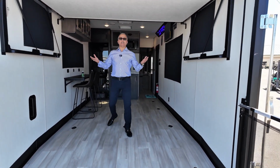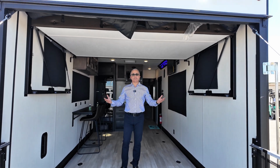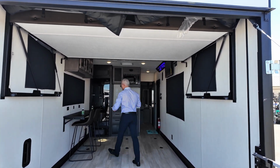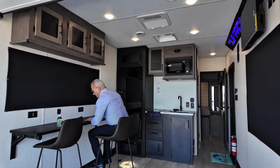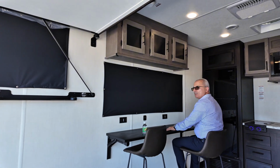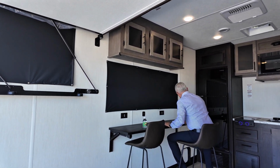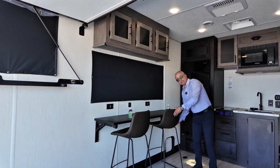I had even one customer, actually a government agency, who bought 6 of these units and they use them as a command center. Why? Because they give you a beautiful table here. You could put your laptop and do some work. So they use it as a command center. One of the California government agencies bought 6 of these from us, and they love it.